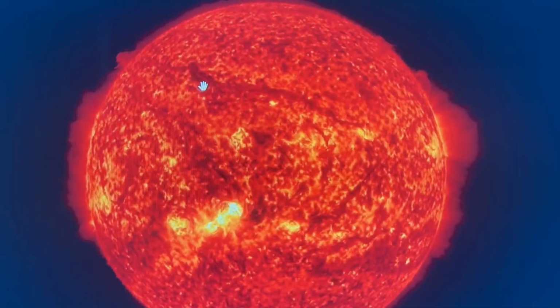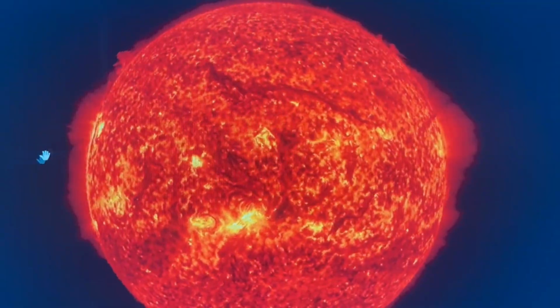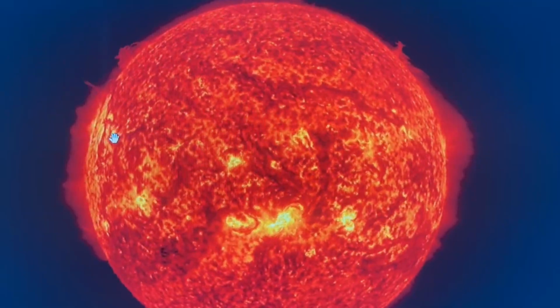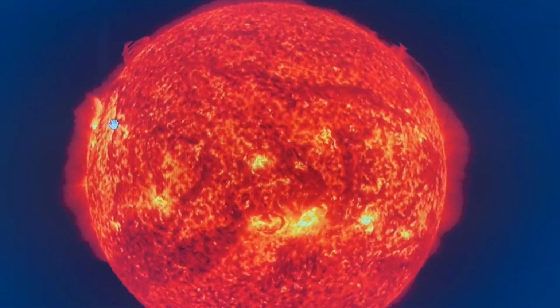Start off with our sun. Keep an eye on this long filament right here. Maybe this one as well. And it looks like in the northeast quadrant, we have a bit of an active region. It's getting a little bit upset. And we see all that flaring happening right now.